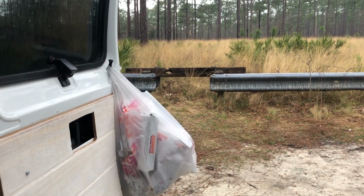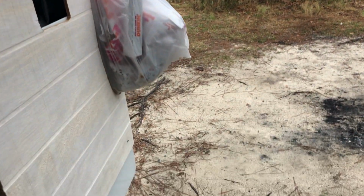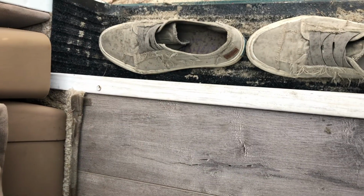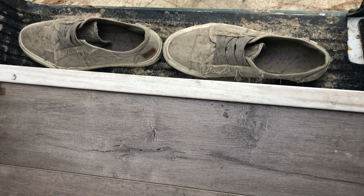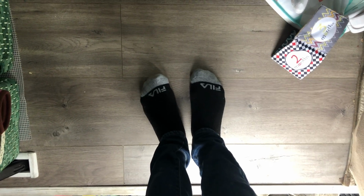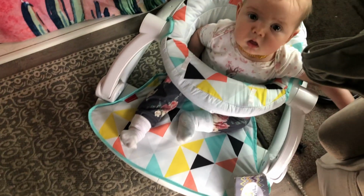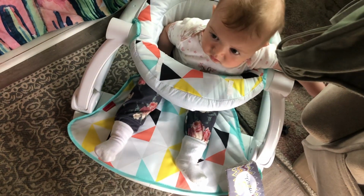Very appealing, isn't it? Anyways, so you would enter through this door, which is the side door. And I have this mat, and it is covered in dirt and sand, and that's where we leave our shoes, because I don't want those shoes on my beautiful floor. Alright, so when you walk in, here's the floor and the rug. There's my beautiful girl. Hi, Fiona. This is the main area, I guess you would say.